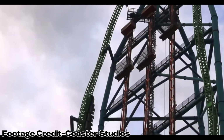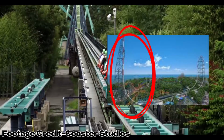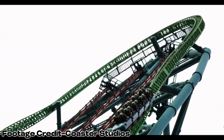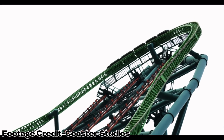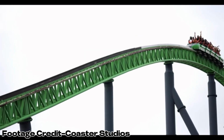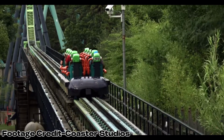However, I wouldn't mind if Kingda did get the Top Thrill 2 treatment. I think it would be very interesting, especially with that hill at the end. And I think it would be a really cool thing that Six Flags Great Adventure would do with Green Lantern's plot. I mean, anything is better than that ride. I do not like Green Lantern at all, although it has good airtime moments, it's just not the ride for me.